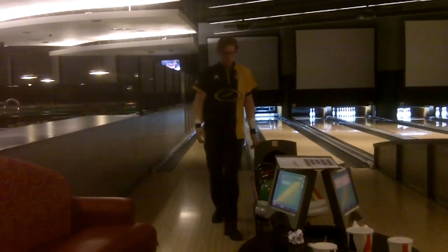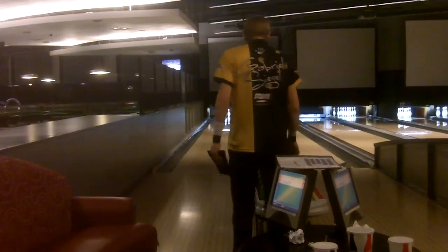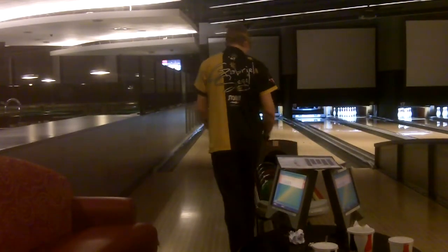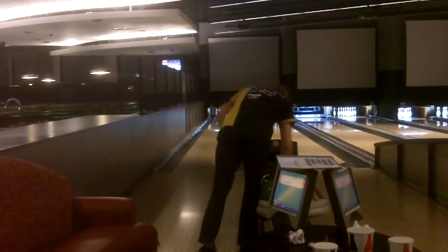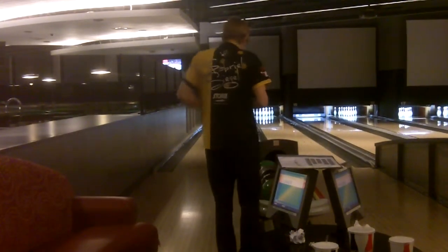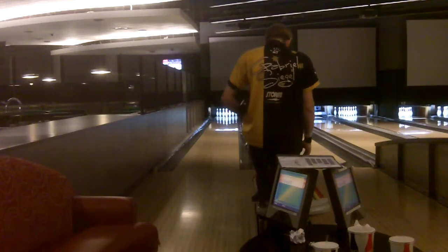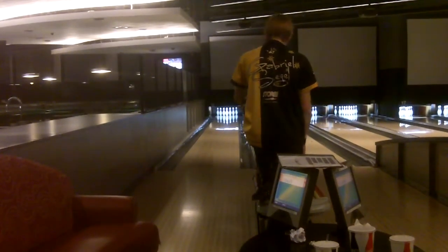He's got 106 through 5th, which is good for a 22-pin lead, which he can re-extend to 32 if he can strike here in the 8th. Good turnout today, fun day. Classic format, double points on the line. Always amps up the pressure of the atmosphere just a little extra bit.